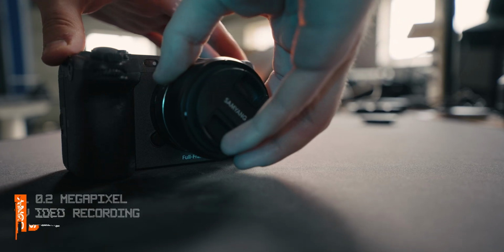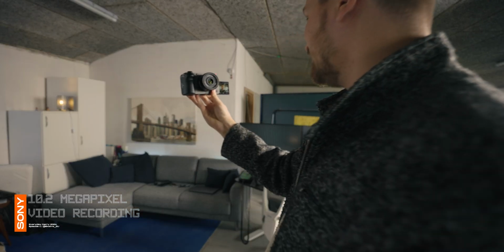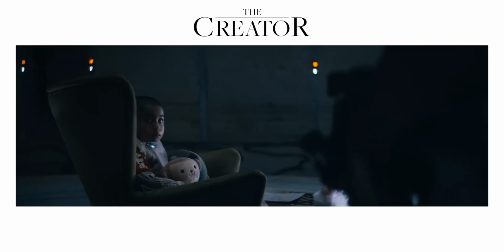The video footage is only recorded in 10.2 megapixel, but this is more than enough. Otherwise, why would one of the best movies from 2023 be shot entirely on an FX3 camera? Yup, I'm talking about The Creator. Entirely shot on the FX3. Insane, right?